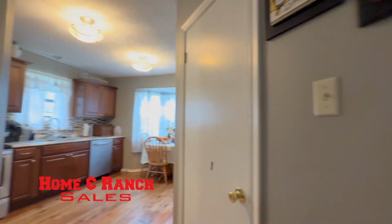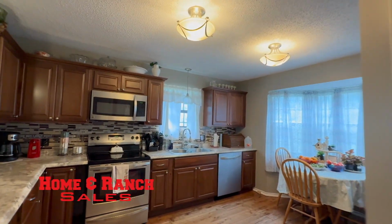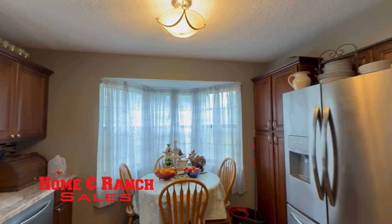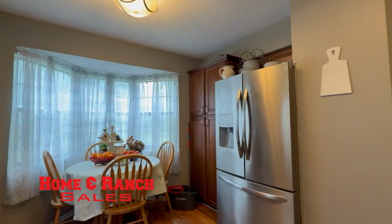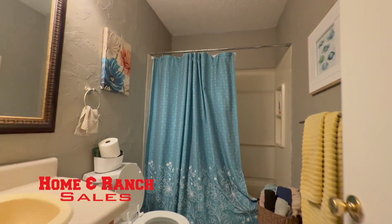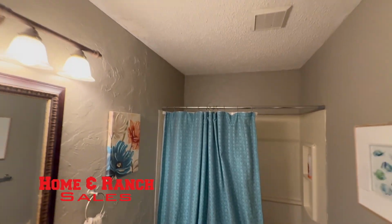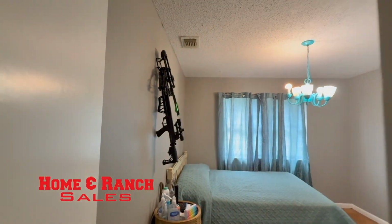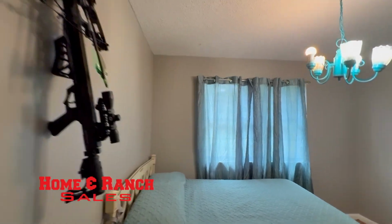On the left, you have a built-in pantry, and it's a very spacious kitchen with another pantry there in the corner with a breakfast nook sitting in the bay window. Then right out of the kitchen to the left is another full bath with a tub. You come out of there and enter the other bedroom. They're all good-sized bedrooms with walk-in closets.